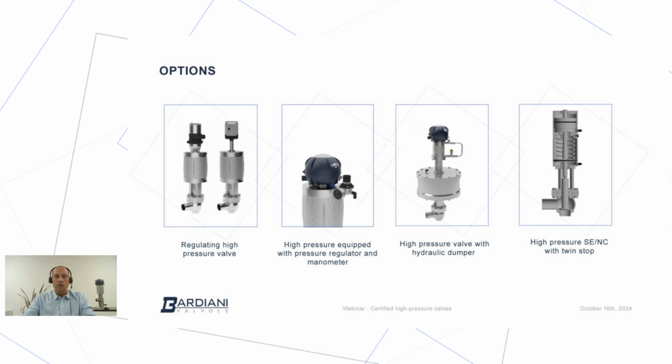Another option is to use a pressure regulator or a manometer. This device is always recommended whenever the high pressure valve is used as a pressure relief valve. So being the actuator a double acting actuator, that means air to open, air to close, having a pressure regulator, you can adjust the load on top of the valve, so I can set an opening pressure that releases the overpressure into the pipelines.